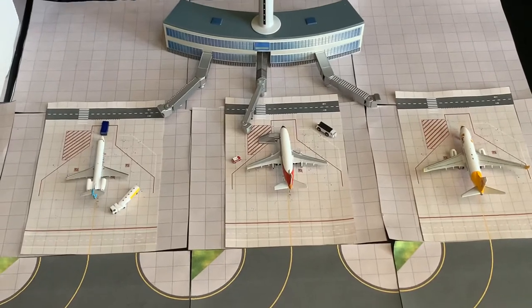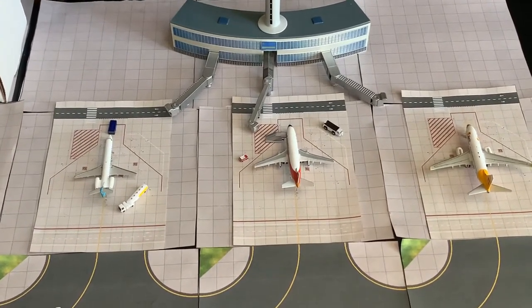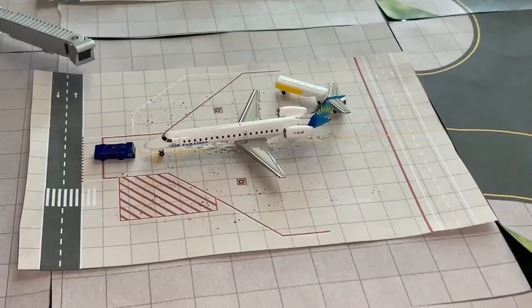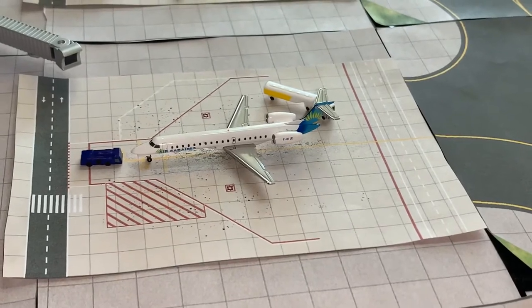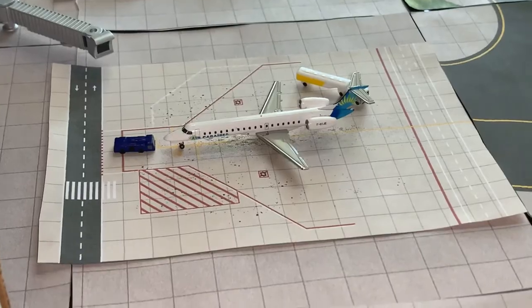We're here with the new terminal. I pretty much gave this a name. This is going to be the domestic terminal for Luanda. So only flights that are going in and out of Luanda are going to be based here, and it's just for domestic flights. To start with the domestic terminal, we have a Cemair ERJ-145. This is getting its fuel loaded on. It'll be heading out to Cabinda.